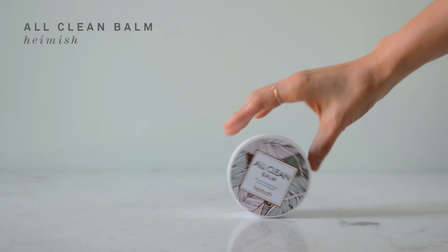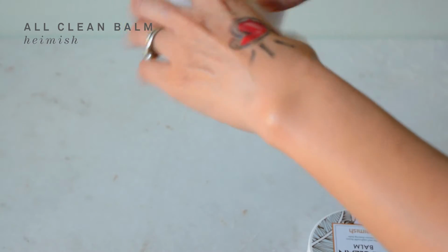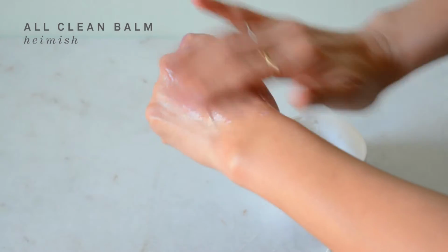That's really important. And the two cleansers that we wanna talk about today, it's a double cleanse duo. First, one of our top sellers, which is an oil-based cleanser, All Clean Balm by Hamish. The best way to remove any oil solubles on your face, like makeup, sunscreen, or extra sebum, without causing too much friction, is by using an oil-based cleanser.